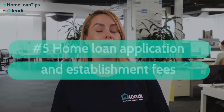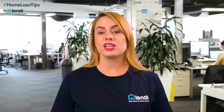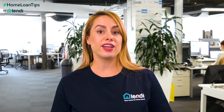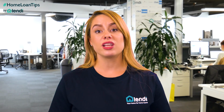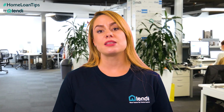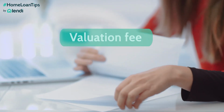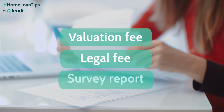Number 5, home loan application and establishment fees. When applying for a home loan, a lender may charge you an establishment fee, which can vary from lender to lender. Generally, it's somewhere between $0 and $1,000. Additionally, there may be some extra costs for establishing a home loan with a lender. These might be a valuation fee, a legal fee, or a survey report. Make sure you consider all fees when you're looking into home loans.